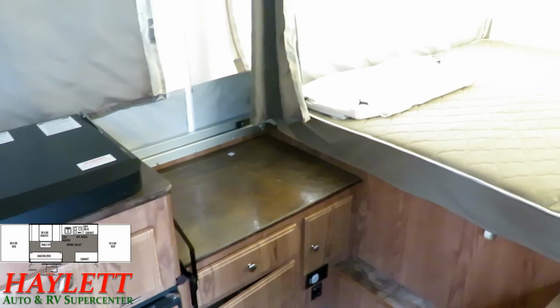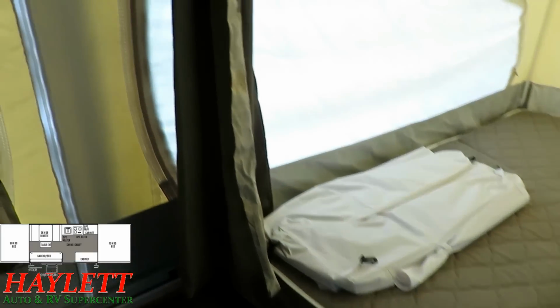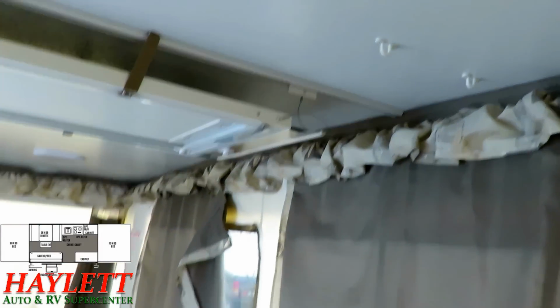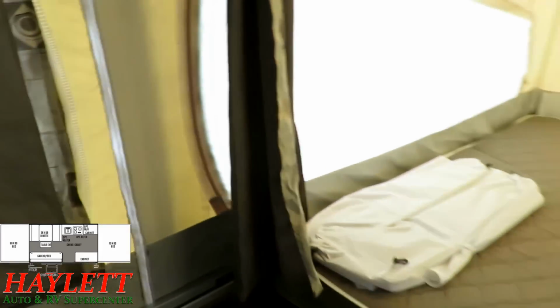Now this little folded up white thing here is an extra hanging pantry shelf that can mount above your kitchen. I didn't bother tossing it up because again it's cold and she's just going to go right back down, but it would mount right up here directly above your sink and your cooking area, because any ounce of storage in a camper is always the right answer.